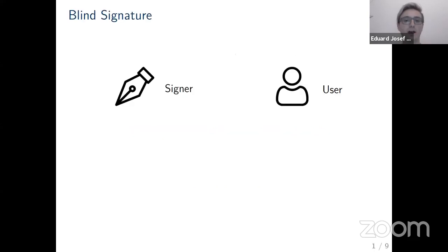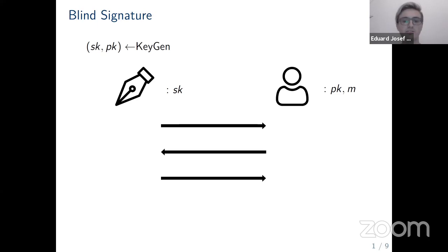Hi, everyone. A blind signature scheme is an interactive protocol between 2 parties, the signer and the user. The signer takes as input a secret key, the user a public key as well as a message M, where sk, pk is output by the keygen function. In this work, we restrict ourselves to 3-move interactions, where at the end of the interaction, the user learns a signature sigma on a message of its own choice, and the signer does not learn anything. Further, we define a public verify algorithm V, which will either output accept or reject.